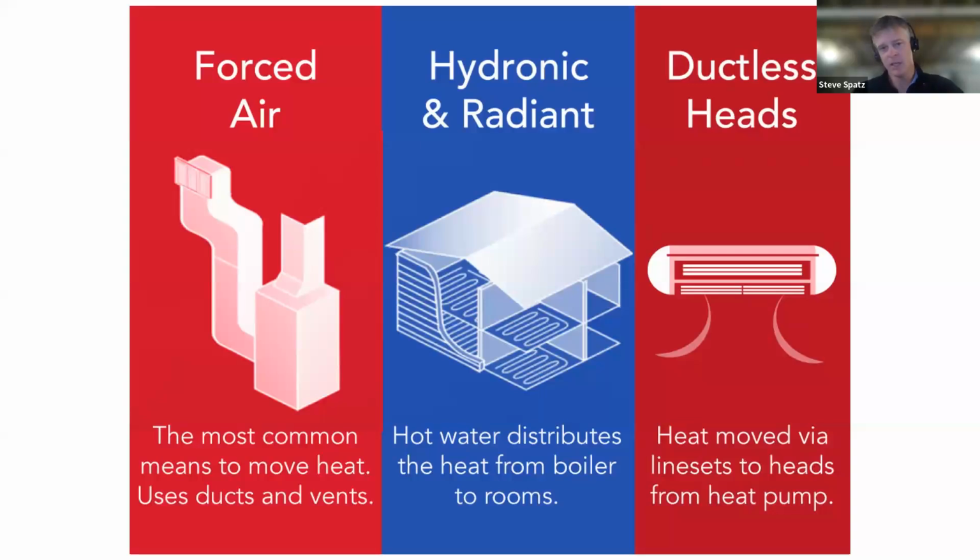And then the early implementation or application of heat pumps in our climate has been ductless systems or ductless approaches, where that's pretty much a space heater approach. You're not having a central distribution system moving throughout the whole building where you have control potentially over zones and a whole house approach. The ductless approach is you're heating individual spaces by individual heads. So again, we're going to focus on the two whole house systems we're talking about here.